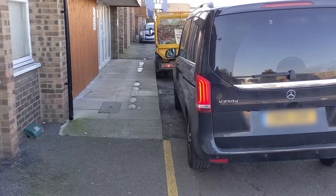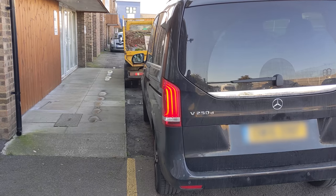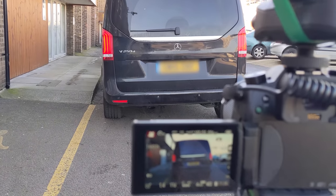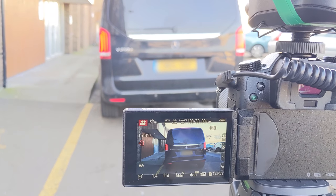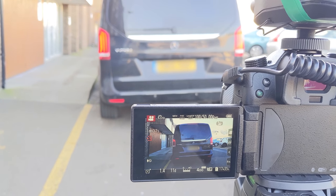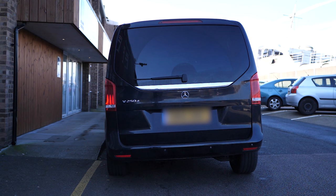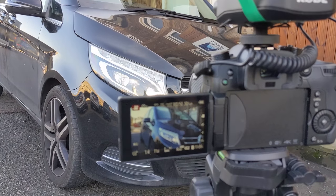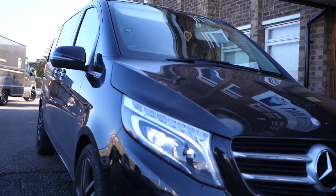So here's a weird thing I've noticed. Look, this vehicle has its rear lights on and they look normal, but I'm also filming it on my GH5. And just watch for a second and see what happens. There you go, look, they turn off and they come back on again. What's that? And here are the front lights. What's going on there? Crazy.